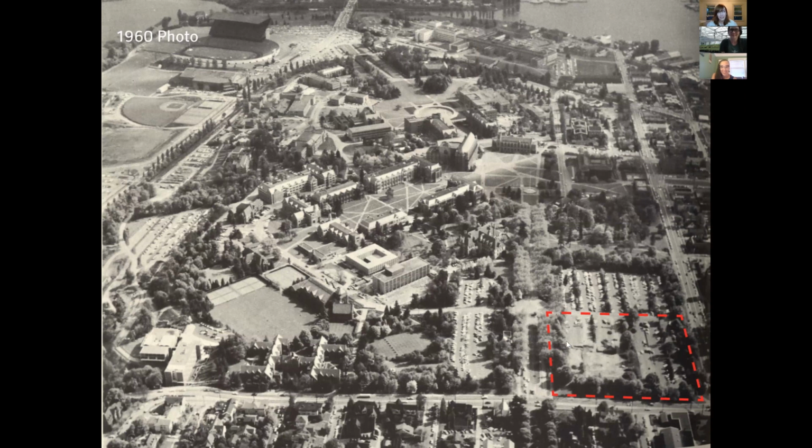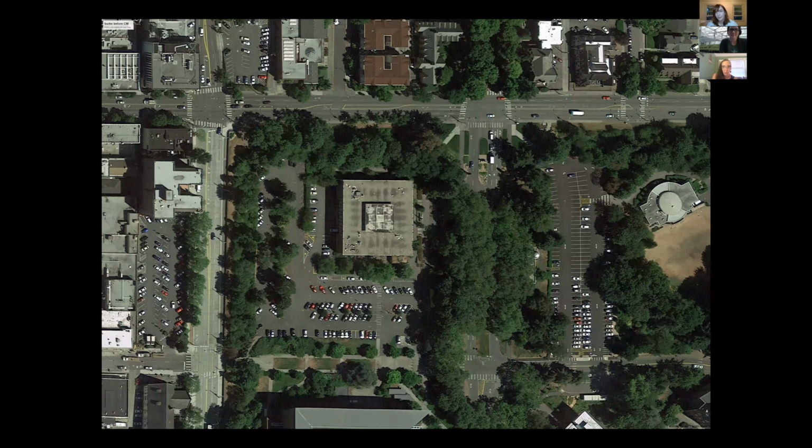So here we see, this is a 1960 photo, the parking revolution of society joyously took over a lot of things, including paving over there. But it was the first time that pavement sealed in the life in this site to some degree, and it really couldn't contain it. But here we see the diagram we started with. The Burke Museum was this closed brick box with a donut of parking around it.